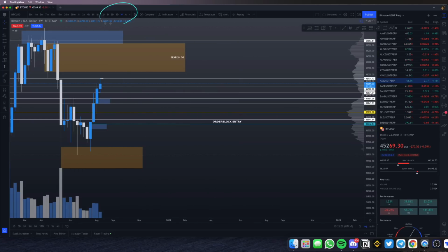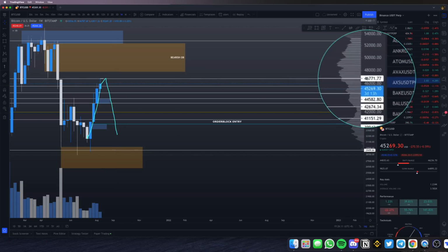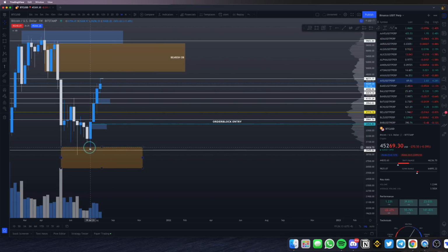However, if you go onto the weekly chart here, you can see that at the moment, everything that happens between this level at 29.5k and about 46.8k is just, think of it as Bitcoin ranging in between these two levels.